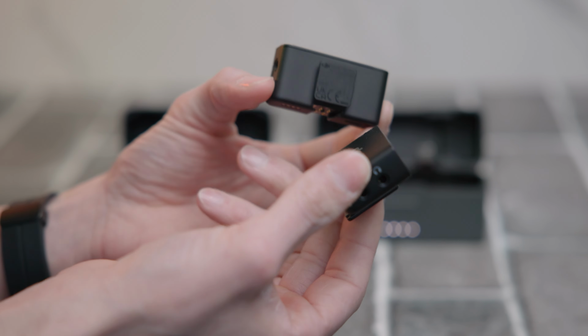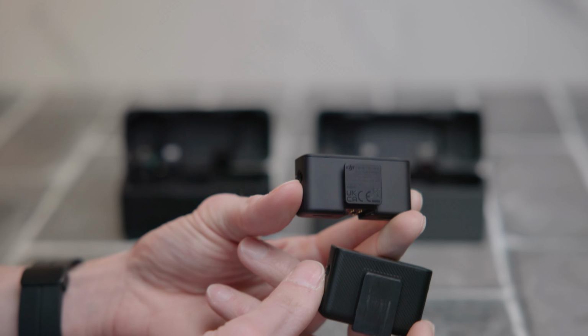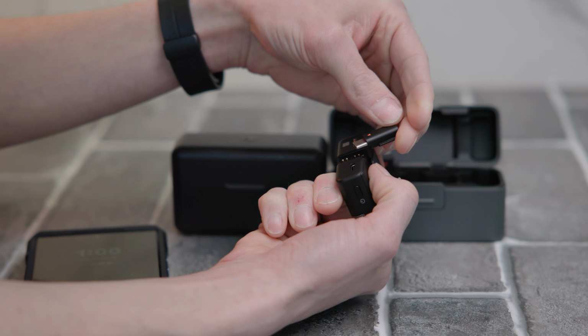Unfortunately, the cold shoe, you cannot move it. The cold shoe is actually stuck to the receiver, which at first glance I thought was a great addition. Now I don't have to take it on and off. They still have a little plastic cover that covers the little phone connection, so you still have to take that on and off. The cold shoe kind of gets in the way, and it's really not in the best place.